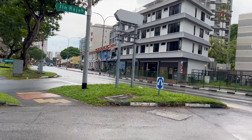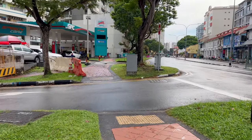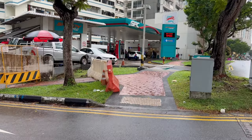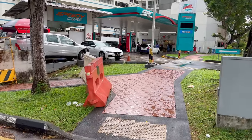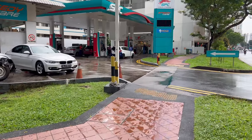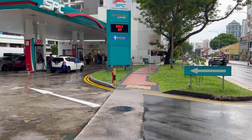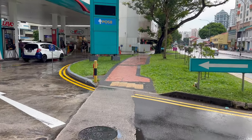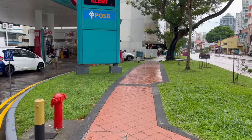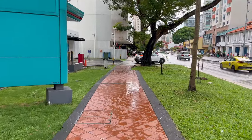Because Singapore is so small, you can take a Grab or taxi and it can get you to any part of Singapore. Because Balestier is so central, it's very easy to travel around. A lot of people who know Singapore don't really have to stay in the central district, but Balestier is just off central. Our office is in Orchard Road, but we drove down and got to Balestier in like 10 minutes.